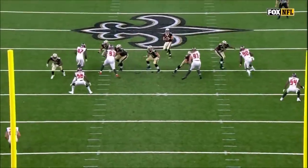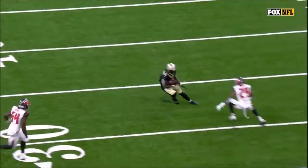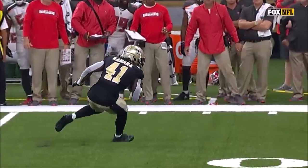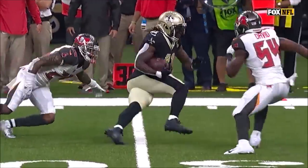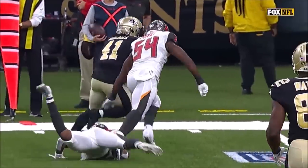Watch him on film. He's bigger than you thought he was. He's faster than you thought he was. He's a better receiver than you thought he was. But look at that space right there. He's got two defenders closing in on him. I think if you're Sean Payton at this point of the game, you just don't take him out. You can't afford to rest him. You're nearing the half. You're down 14.